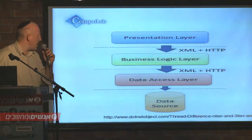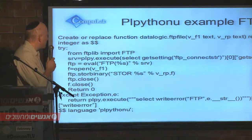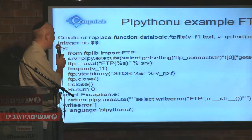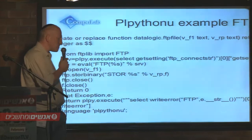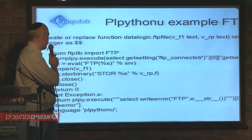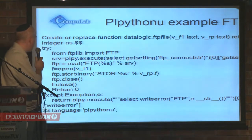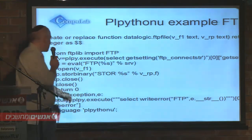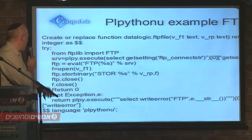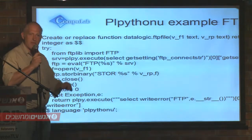So now that we've learned how this all works, let's look at some actual code. Here's an example of a function that FTPs files from within the database. You pass it in the name of the file you want to send. We're going to put this inside the data logic schema. I'm going to explain what a schema is in another minute. Use a standard FTP file function to send the file. Interacting with the database here with the plpy.execute module, but without writing any SQL code, because we want to separate the SQL from the business function.